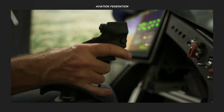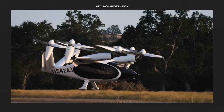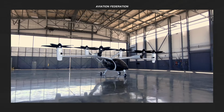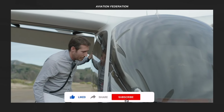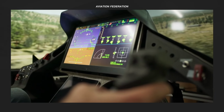With the advent of technology, it's time to meet the eVTOL aircraft. In this episode, let's talk about multicopter eVTOLs. This is Aviation Federation, sharing with you exciting information about the latest and greatest in aviation and beyond.